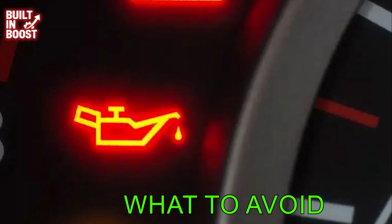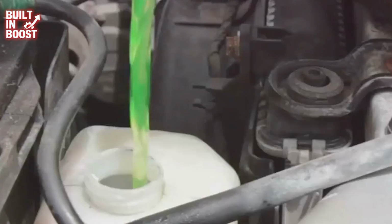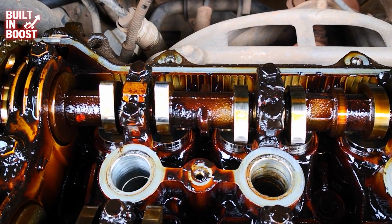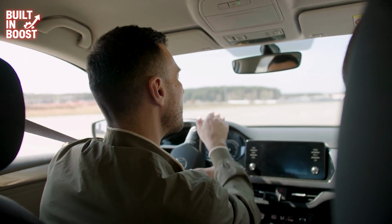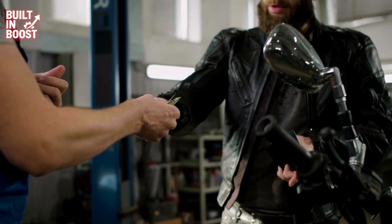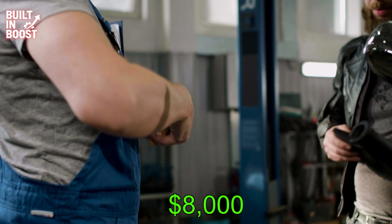What to avoid? Never drive when that oil light comes on, not even to the store. Do not mix green coolant with orange coolant. They hate each other and make sludge. Skip those extended oil changes the car companies push. They just want your car to survive until the warranty runs out. Result? Spending $150 a year on good oil changes beats spending $8,000 on a new engine.